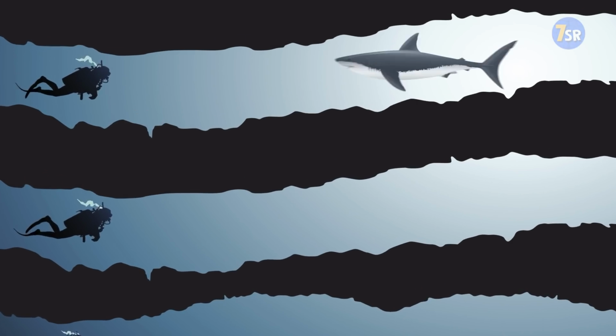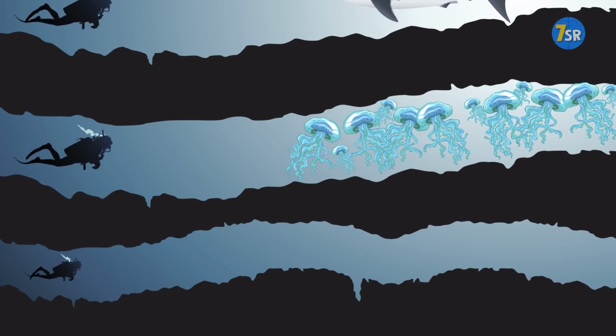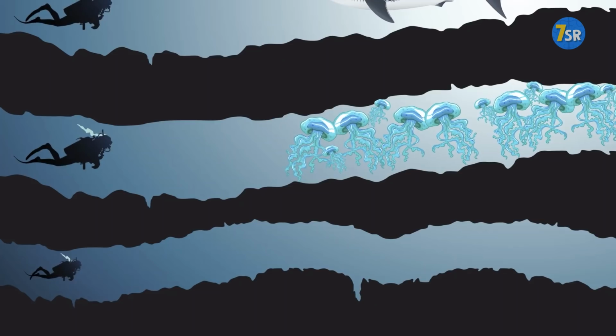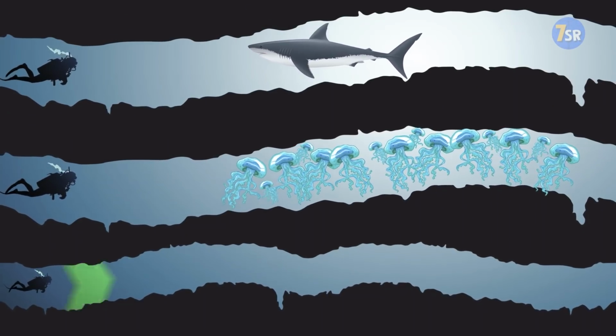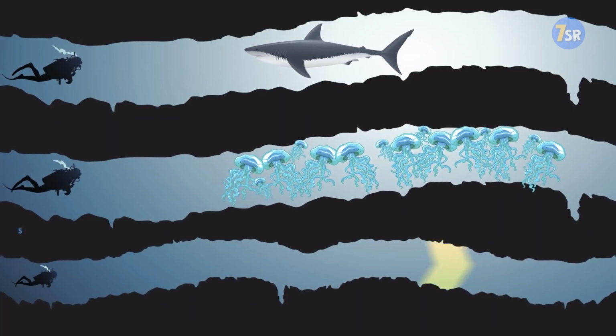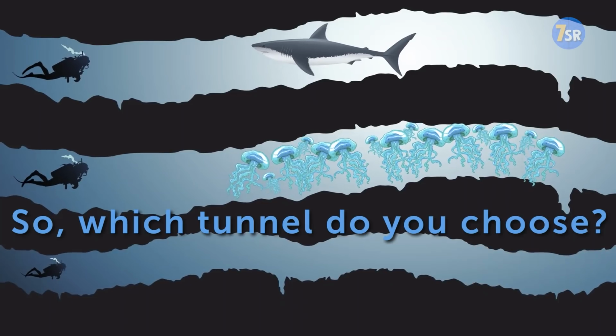In the first, you see a huge basking shark with a mouth big enough to gulp you up like a peanut. The second is swarming with box jellyfish, the most venomous species in the world. The third tunnel is extremely long, and your oxygen tank probably won't make the journey. So, which tunnel do you choose? Your 10 seconds start now.